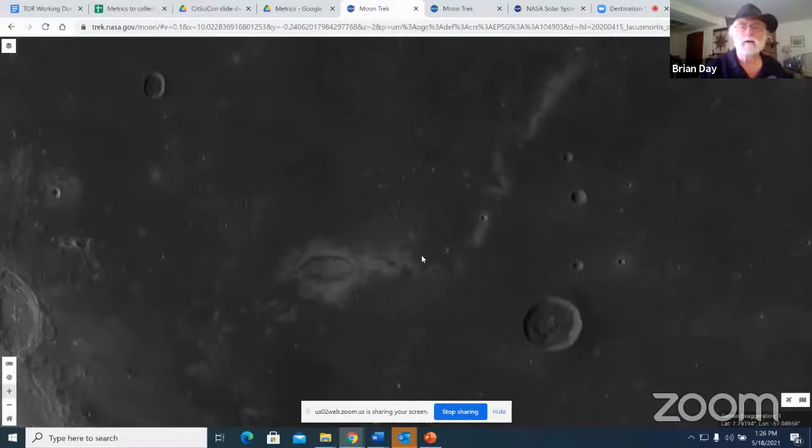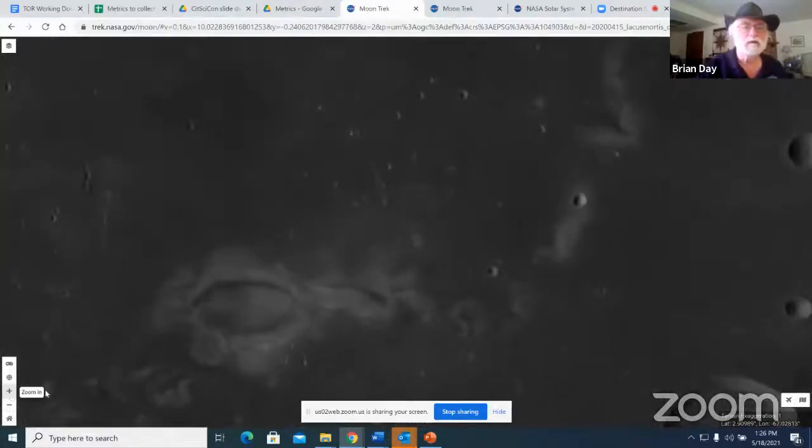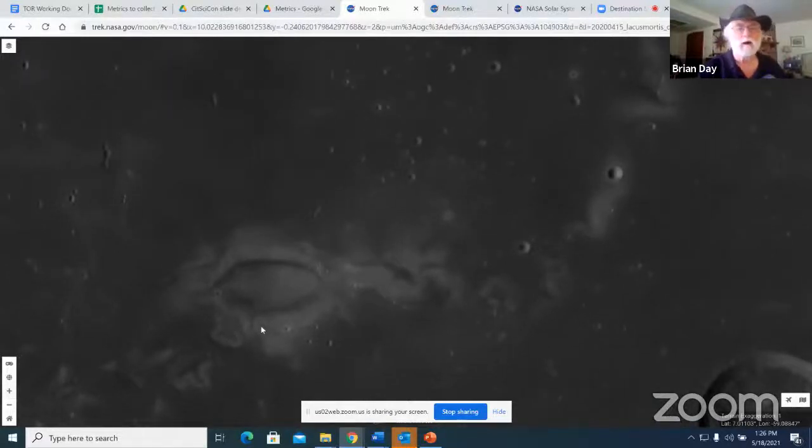This is called Reiner Gamma. You can see like the head of the tadpole here and its tail swimming off in this direction here. And we see these really strange patterns of light and dark. And people have long wondered, what in the world is happening here?